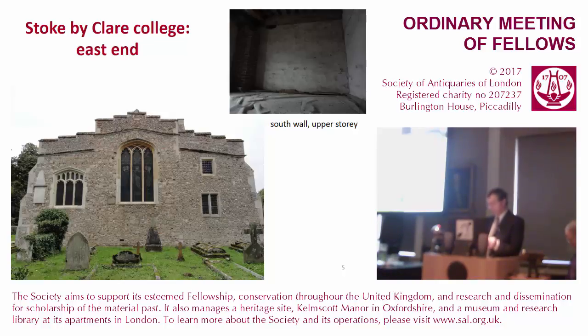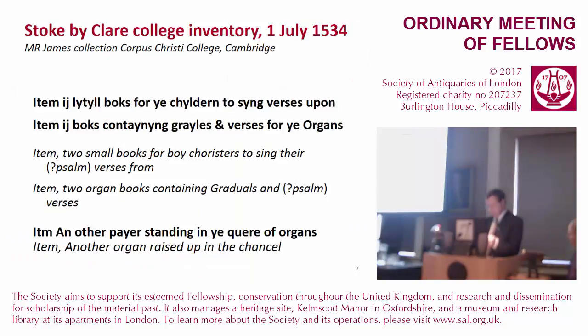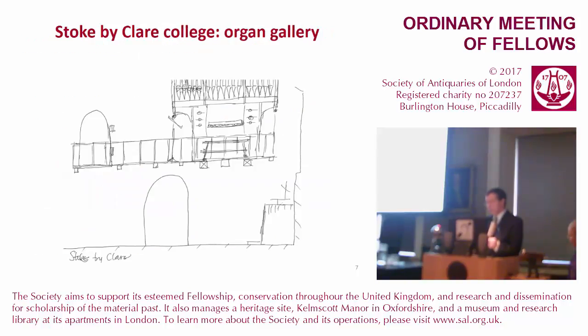Although we couldn't get up there that day, here was an interesting mystery with two things in this church that may not have been correctly interpreted before. On coming back home, we soon found two early 16th century inventories of the College of Stoke by Clare, which mentioned a standing organ among the three organs in the church. Could this be a reason for the joists we'd seen? Had there been a gallery or perk here to support a high up standing organ?